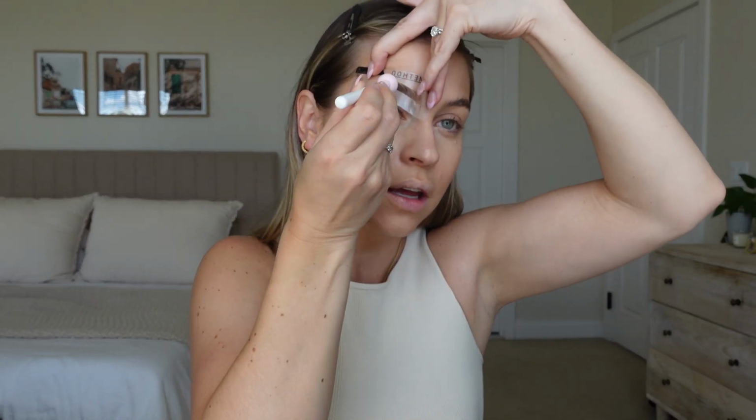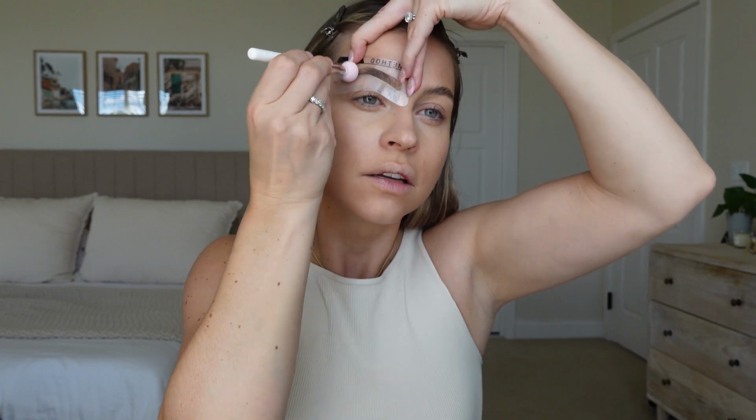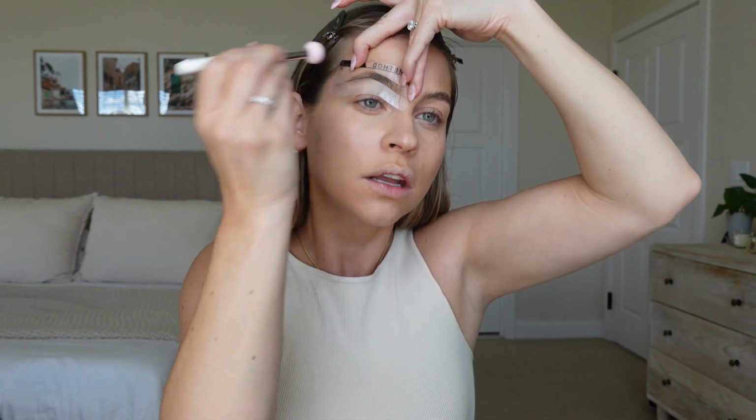So I'm gonna comb them upward first. I'm so curious how this is gonna go. Then I'm gonna grab my stencil and place it exactly where I want the shade. I'm gonna dip into that pomade and we're just going to press this. It's supposed to be like eyebrows for dummies kind of. Trying to make sure I'm getting it.